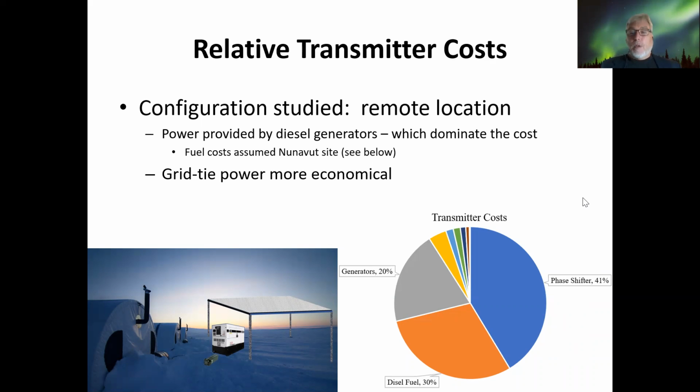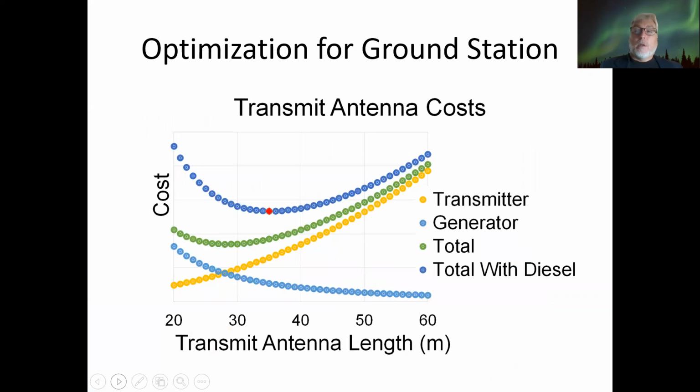Also note that the phase shifters are a very expensive component for this, and this is an area for improvement in the economics of the field of wireless power transfer. This study shows the characterization of an optimum for the ground station. The top line in the dark blue has a red dot at the point where the total overall cost is minimized as a function of the transmitter length and the total amount of power being generated.